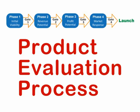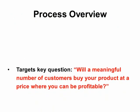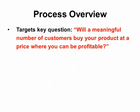To assist inventors in evaluating the potential for their ideas, we've developed our proprietary product evaluation process. This process has been specifically designed for inventors in small companies and targets the critical question that inventors ultimately need to answer. Will a meaningful number of customers purchase your product at a price where you can be profitable?